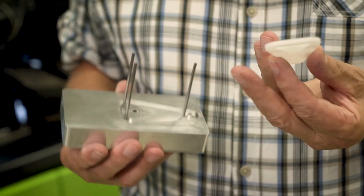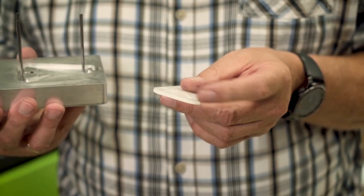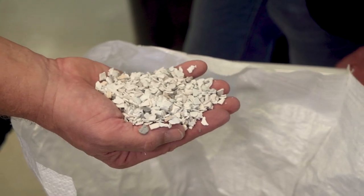It's an interesting material because it's bio-based, it's produced from biomass, and in addition, it's also compostable. So you can develop new kinds of products where you make use of the compostability of the product. These chips are PLA chips, but on their own, they cannot be used for printing.